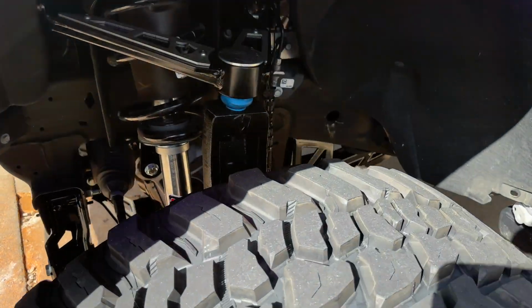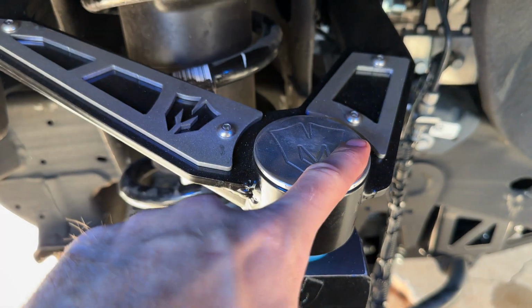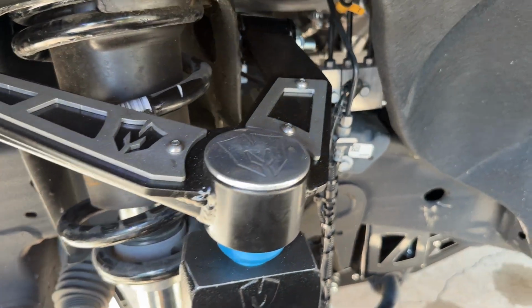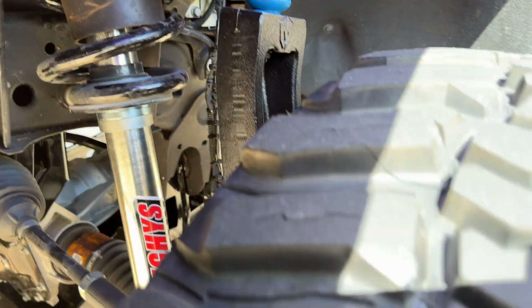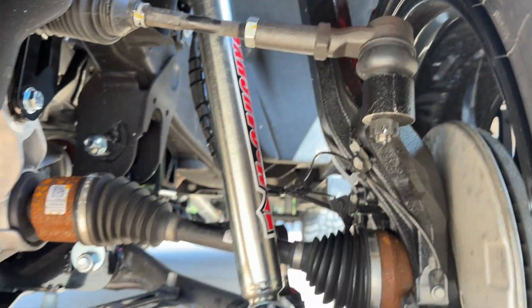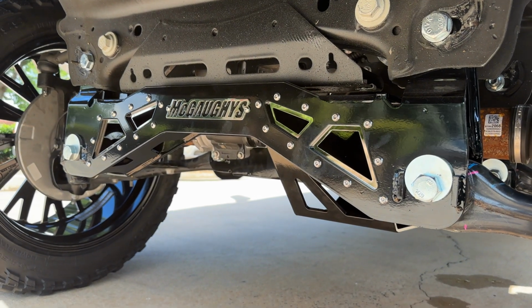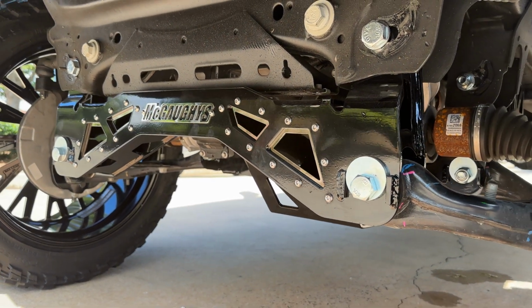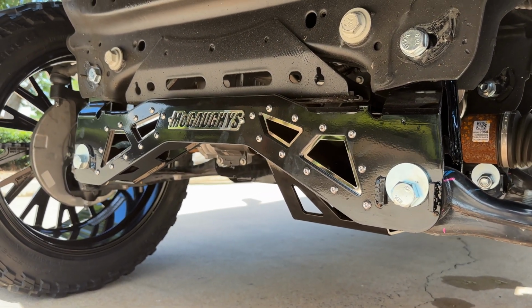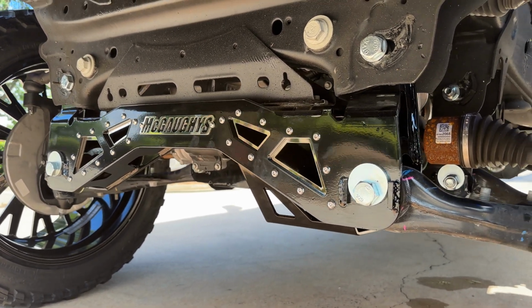We did do the McGaughy's upper control arms with the billet aluminum ball joint caps. There's your McGaughy's 7 to 9 inch strut. This one is set at 9 inches, as you see right there. Along with the ever popular McGaughy's cross member. It's beautiful every time we do it. This is the black with the stainless steel. This is how the kit comes out of the box, so if you like this look, you don't have to buy any extra powder coat or anything like that.